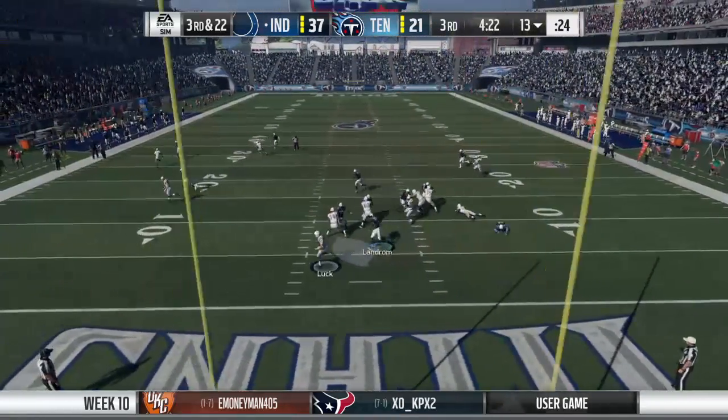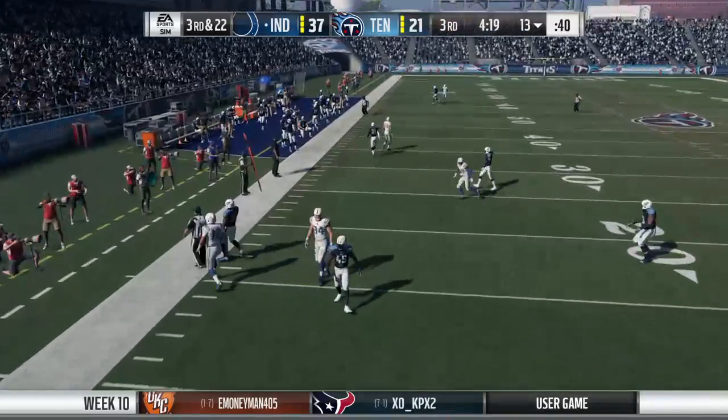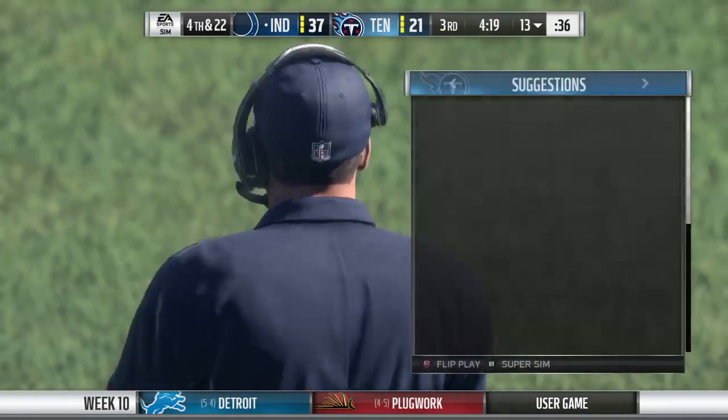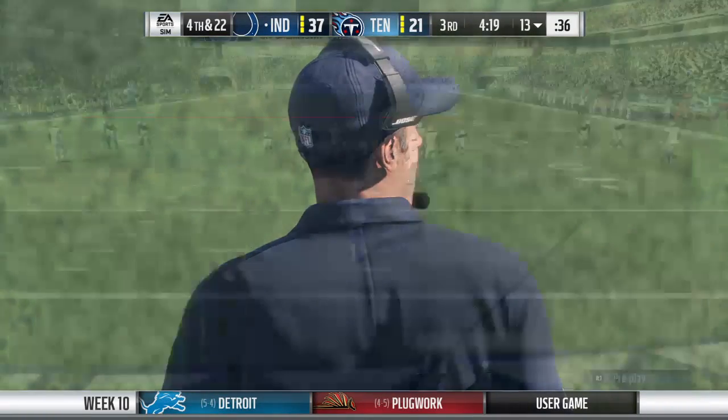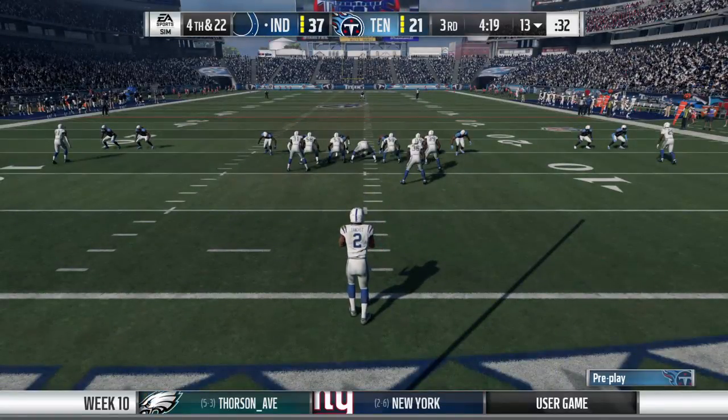Back to throw, Luck. And incomplete. He had nowhere to throw, so he just tossed it away. But that brings up 4th. Are we on the same page here, partner? Because I think they had the right idea. Just take what you can get on 3rd and forever.